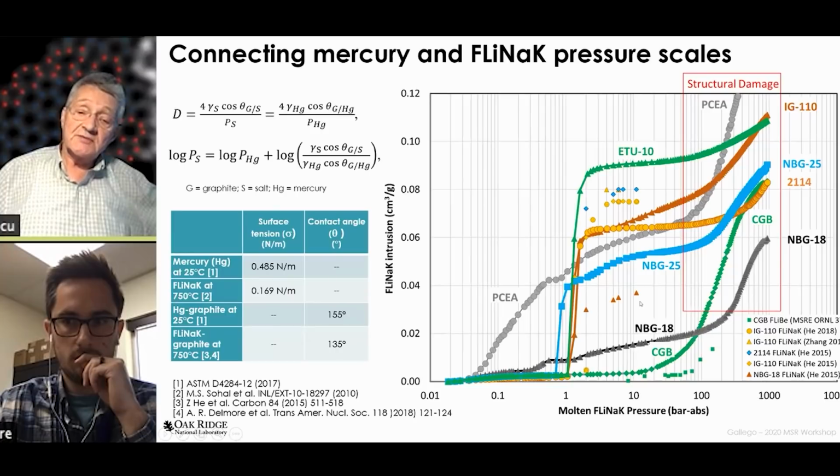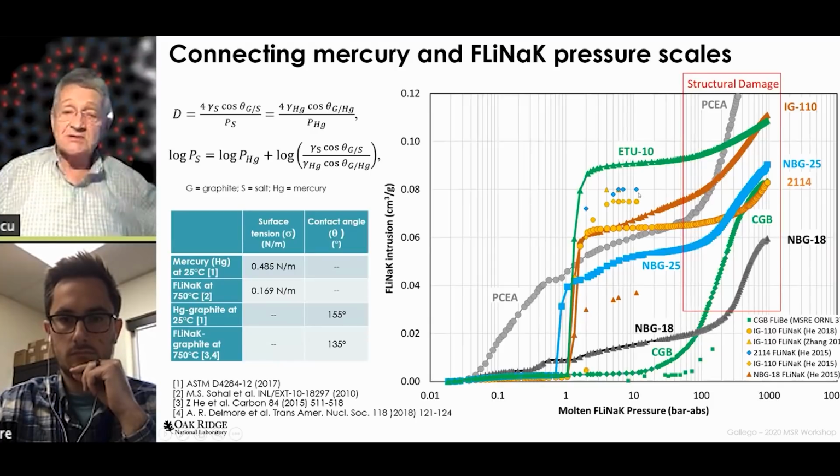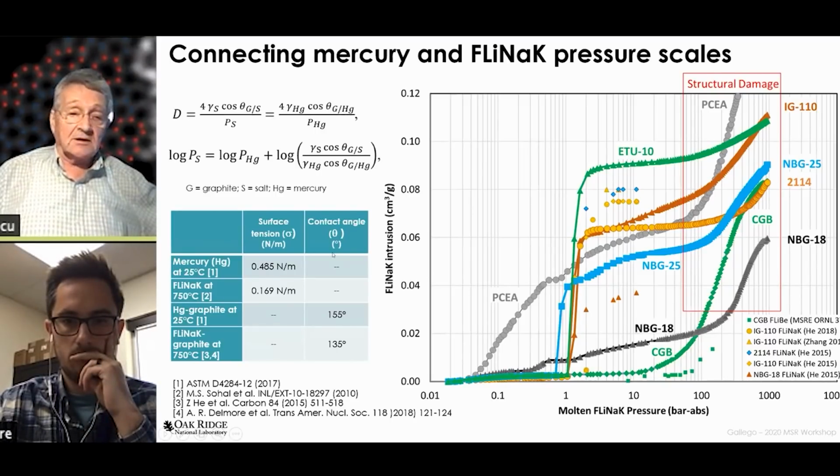But we also have in the literature several publications that show experimental data obtained by others. So we could compare these results with our mercury intrusion, and we see pretty good correlation. We need two sets of parameters. For mercury, the surface tension and the contact angle are well defined.